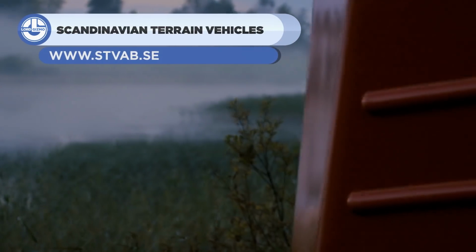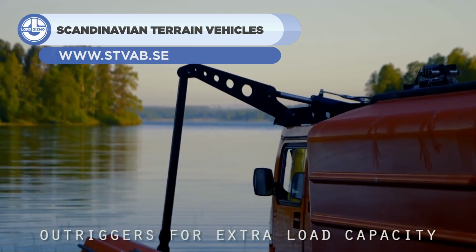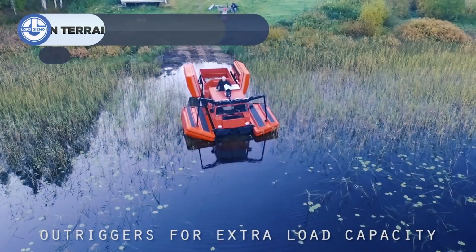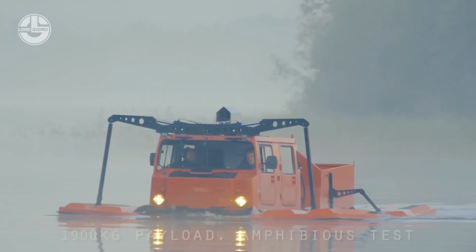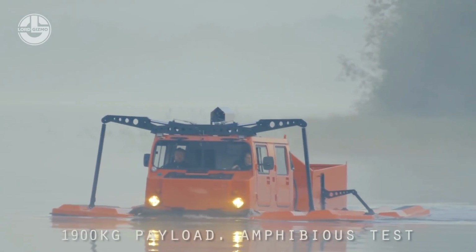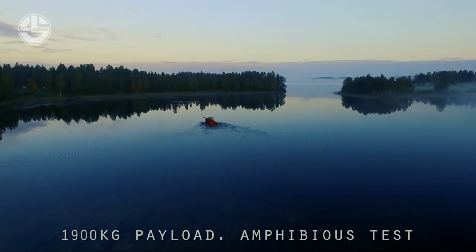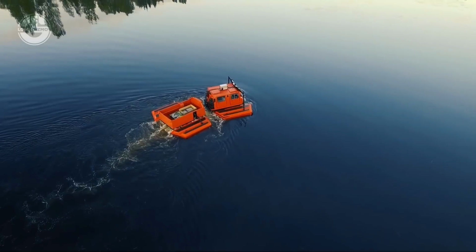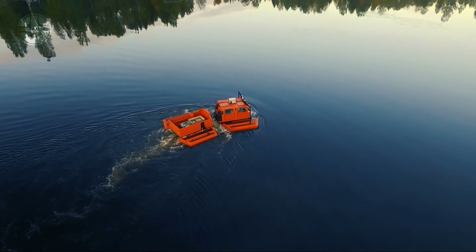First up, we have the BV206, a custom-built vehicle that you can drive across the jungles, deserts, and even in deep waters. It has two units, one for driving and the other for carrying loads. Both units have a tracked undercarriage so that they can be run on rough and uneven roads without losing balance.